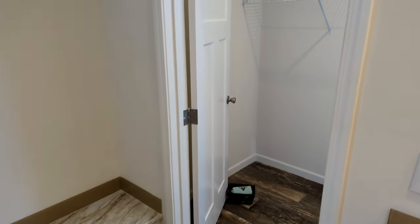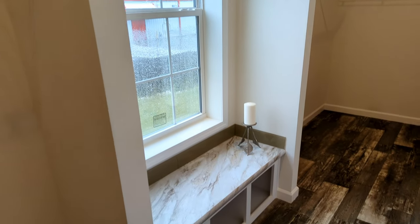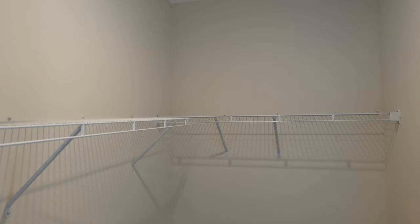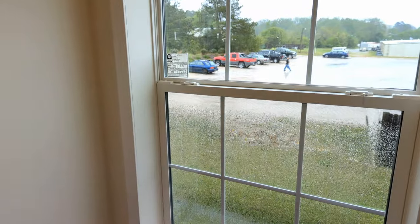We're gonna step around here. We got a nice large closet. Oh, okay. With the window, another seating area. Come on in here. Got a wraparound rack. Very nice. I like this closet. Especially with the window there. That's nice.